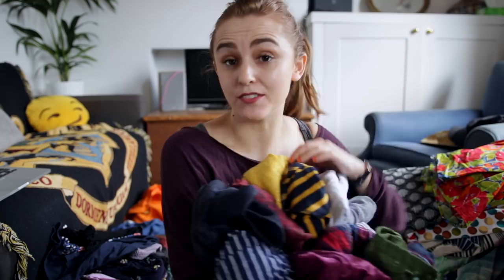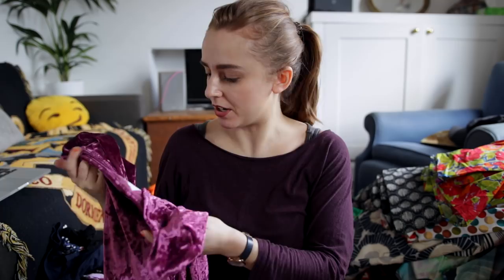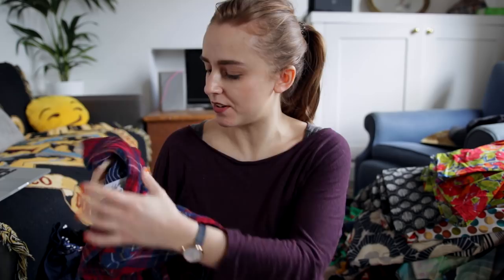This one is staying. I love it. It's got like the open shoulder thing and it's new. This one can go. This one was a bad purchase. Velvety, weird, creasy stuff doesn't suit me. This one can also go because I have another plaid shirt and it doesn't quite fit over my boobs and I prefer the other one.